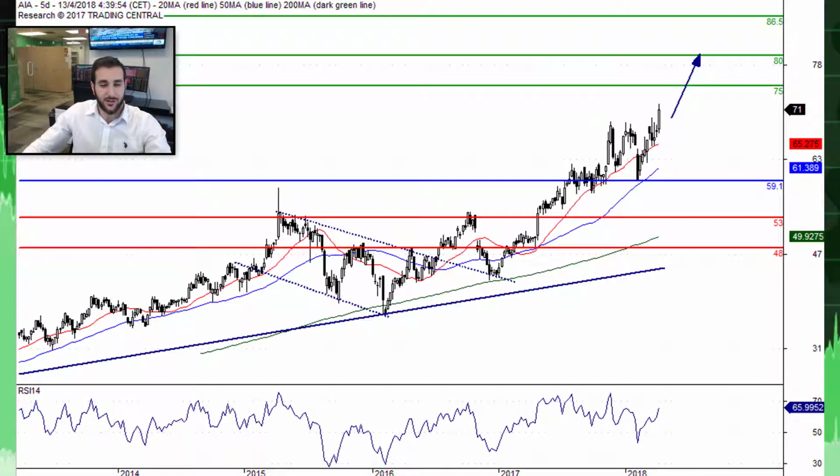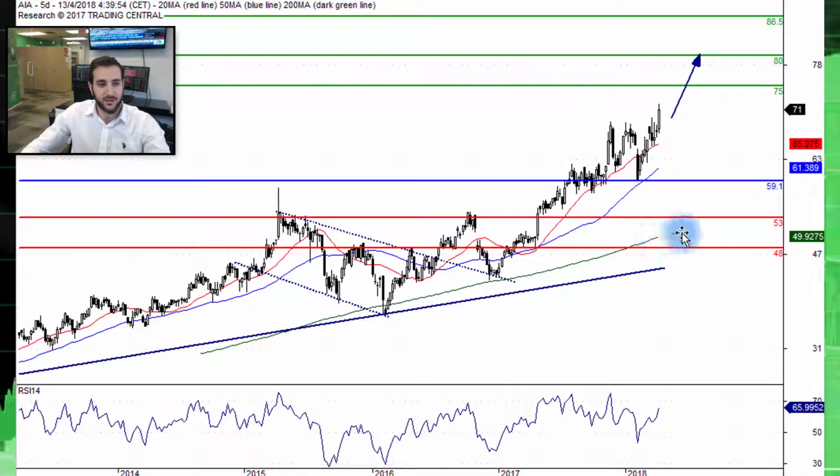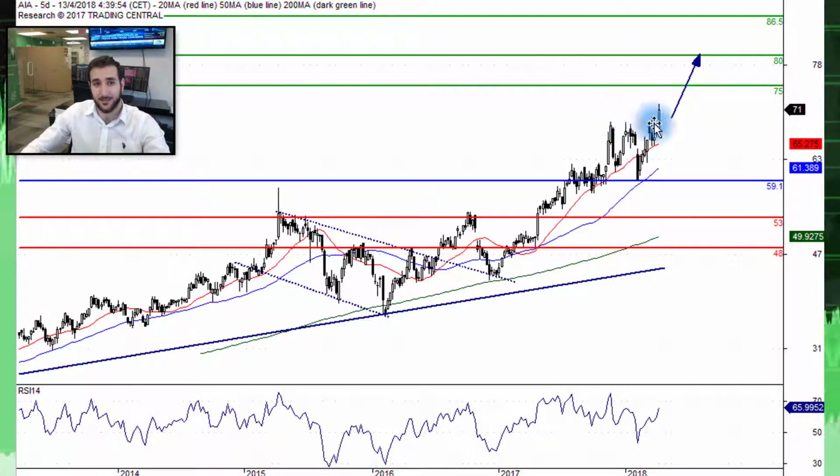Now let's fly over to Hong Kong to see what they have to offer. So starting with the insurance company AIA. We have an interesting support that was formed around 59.1. Now the stock also reached a record high after breaking above a minor resistance area. So as long as we're trading above our stop loss, then we're confident that we can reach higher levels towards 80.